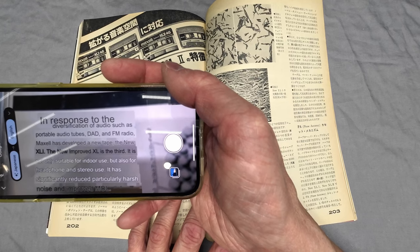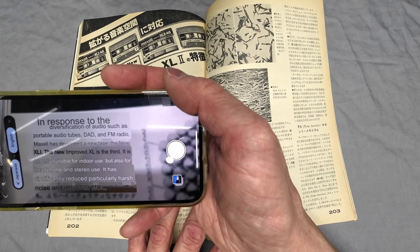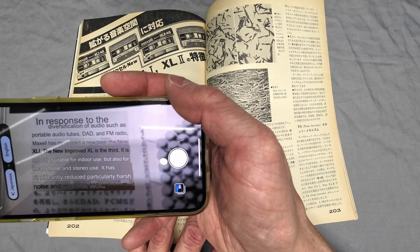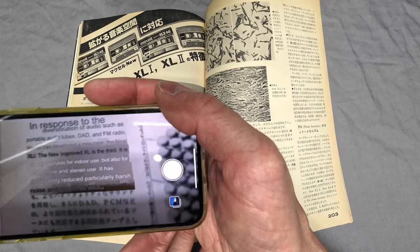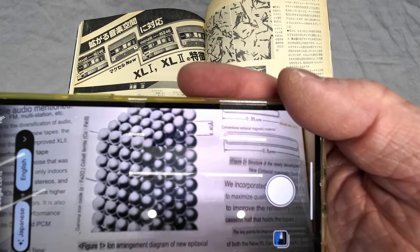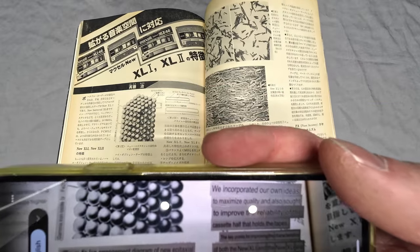All right, in response to the diversification of audio such as portable audio, DAD, and FM radio, Maxell has developed a new tape, the XL1. The new improved XL is the third. It is not only suitable for indoor use, but also for headphone and stereo use. I'll drink to that, because I love Maxell tapes, always have. I swear by them. But what is this here, this diagram? Ion arrangement diagram of new epitaxial magnetic material. Cool, cool, cool.